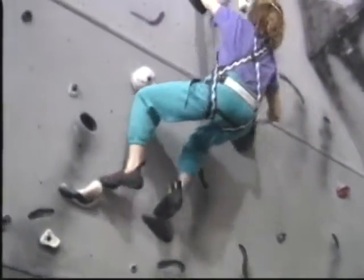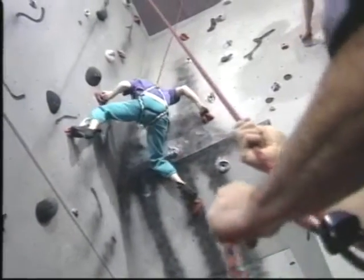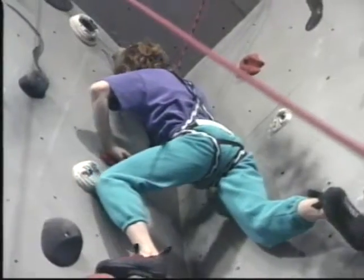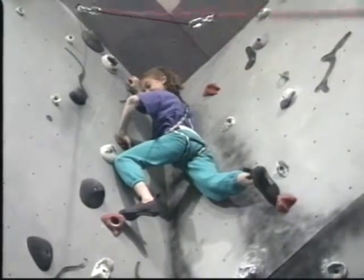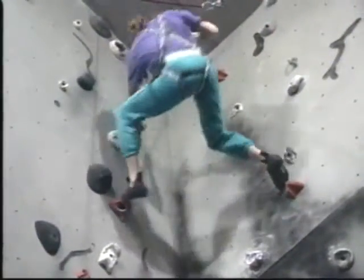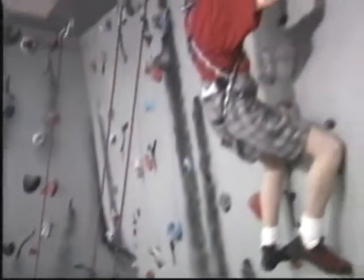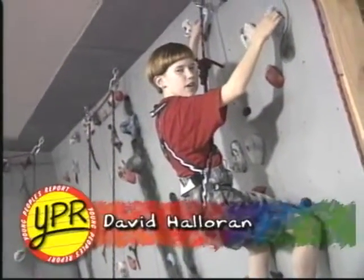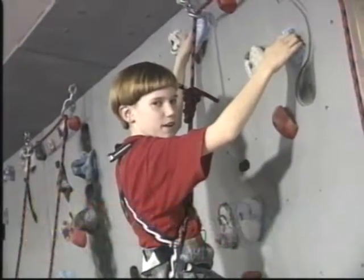I'm not that scared of heights and I used to like climbing trees and it's kind of like that. It's fun, interesting, exciting, and it's a good way to get stronger. By the time I got to the top, I was shaking, but you know, it was really fun to do, and I had a great time doing it, and I made it to the top. With a little instruction and a lot of practice, you too can make it to the top. From the Like a Rock Climbing Gym in Midland, I'm David Halloran, reporting for YPR.